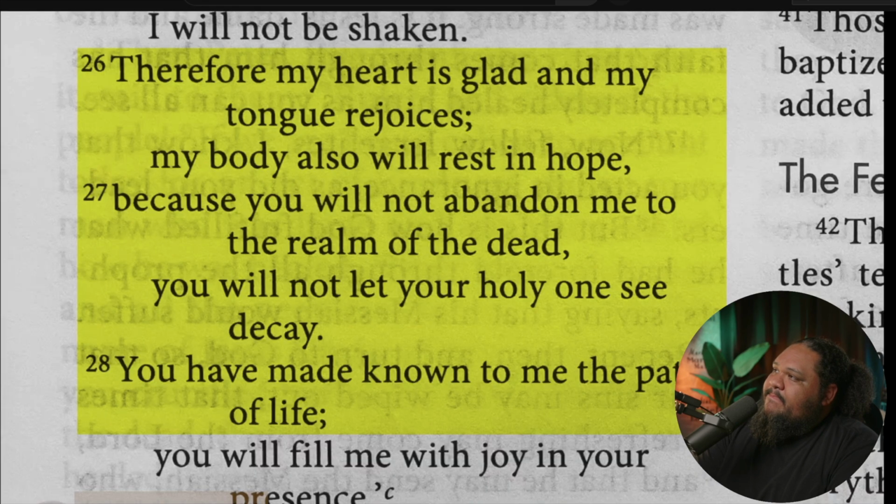David said about him, and now he's going to quote Psalm 16, "Therefore my heart is glad and my tongue rejoices. My body also will rest in hope, because you will not abandon me to the realm of the dead. You will not let your Holy One see decay. You have made known to me the paths of life." So now Peter's going to use Psalm 16.